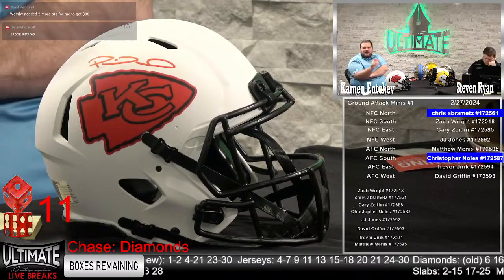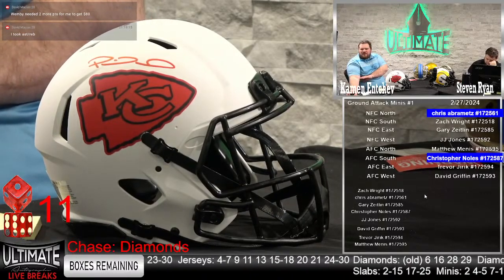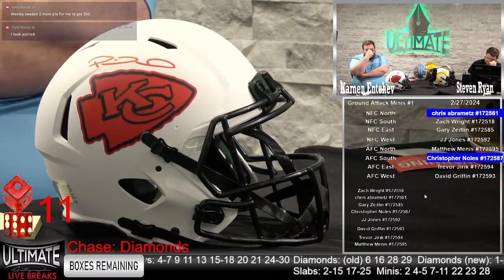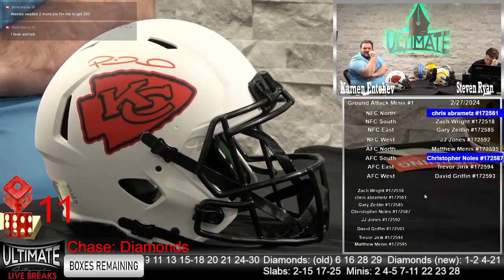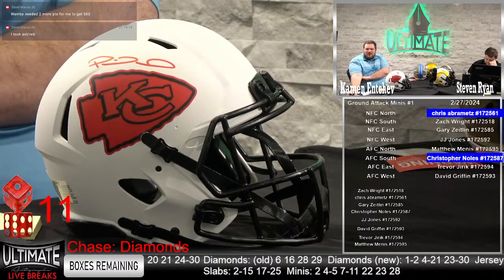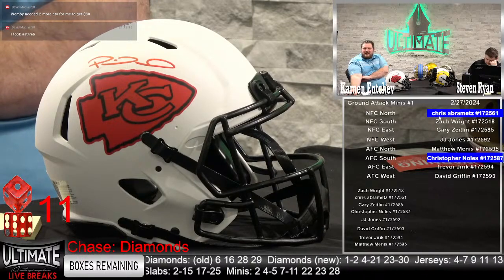Oh, assist rebound, says David. Oh, there you go. So what was the assist? Oh, what was his total? Probably 10.5. Because he got 11 total. Yeah, probably 10. It just hit, so yeah. Probably 10.5. Okay. Wow. Wemby needed 2 more points for me to get 80. Wemby.